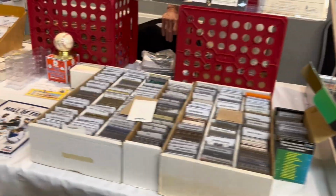How you doing? We're just gonna go pick up and wrap it up for this show. We had a good day buying and trading. We did some sales, but mostly it was a buying show.